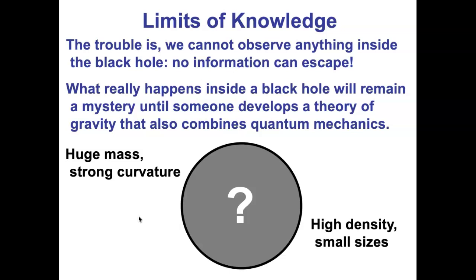So this is where modern physics becomes very cutting edge. There are a lot of people working today to come up with new theories, better theories of gravity. Right? Einstein's theory of gravity is probably not the end. It's probably not the theory of gravity that we'll have in another 100 years. Because there are lots of questions about what it is like as you get really close to a black hole. What is it like at the singularity, where the mass is huge and the curvature is strong and the density is, I don't know, infinite, right?